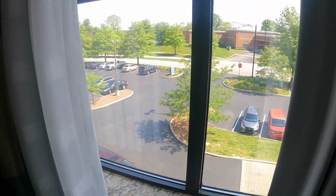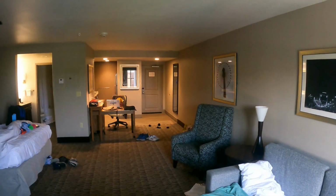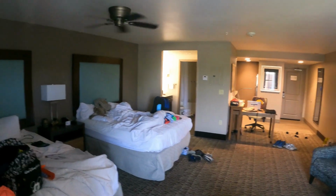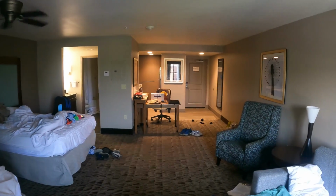It's kind of a parking lot view. You can see outside. And look back at our messy room. Looking this way. So yeah, that's our room here at the Homewood Suites by Hilton in Mason, Cincinnati, Ohio. Hope you enjoyed this little tour.